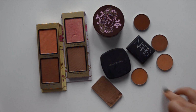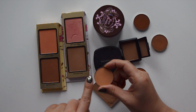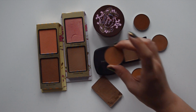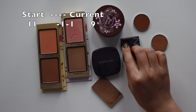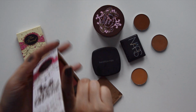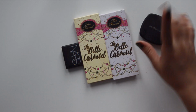For bronzer, last year I had 11. I used up 1 from NARS, and right now I have 10. But I'm actually going to relocate this one to eyeshadow because this is not really a shade that I would use to bronze whatsoever. Instead, this makes a great transition shade. So I'm removing this one from this category. That brings the number down to 9 from 11. And the average age for this group went from 7.91 to 8.11. My goal for this category for the next year is to perhaps bring the number down just by 1.